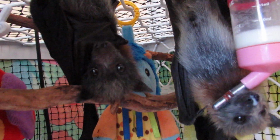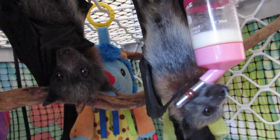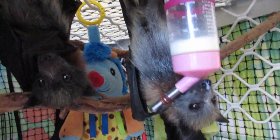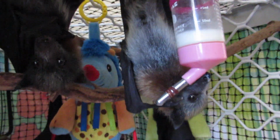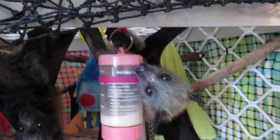There's a very dark grey next to him. You can see the different colours, variations. It's quite interesting. You going to have some more of that milk? No, I think he's going to escape instead.